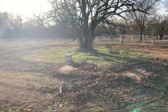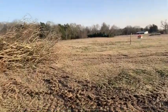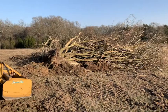Progress, Telephone, Texas. Saturday afternoon. You got to take advantage of these nice days, but man, look at that massive burn pile.